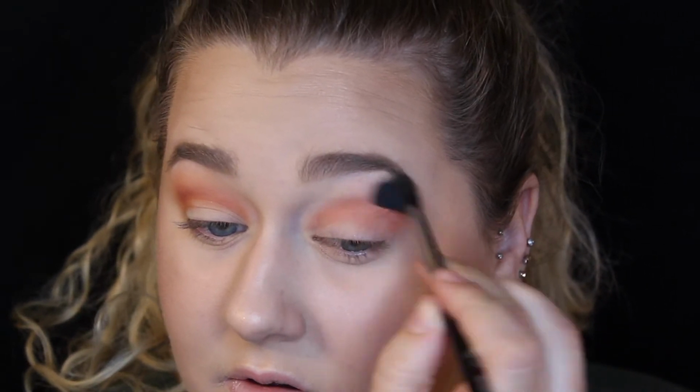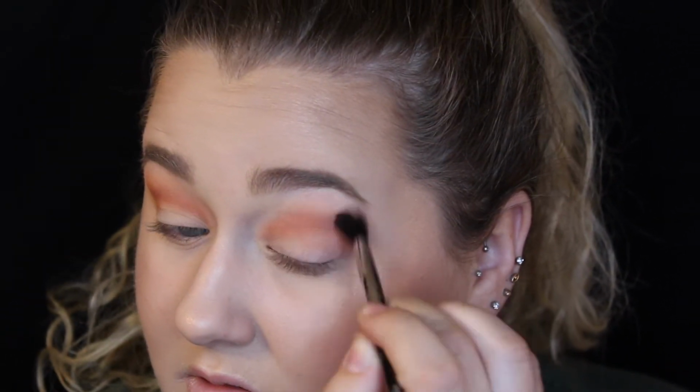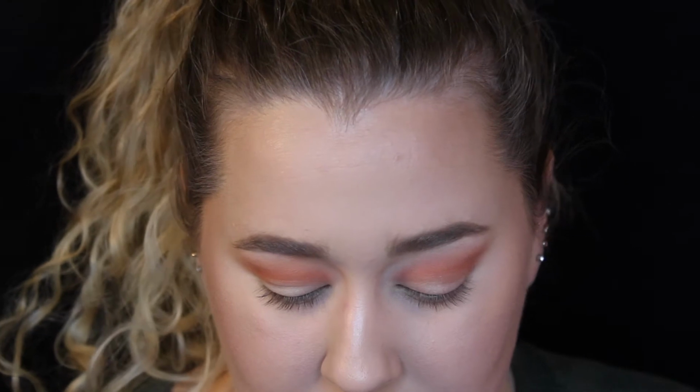They blend just as well. And as you can see on the eyes, they're pretty similar. The Saturn one has a little bit more orange to it. But overall, it gives the same effect to the eye because we're just using this as our blender shade.